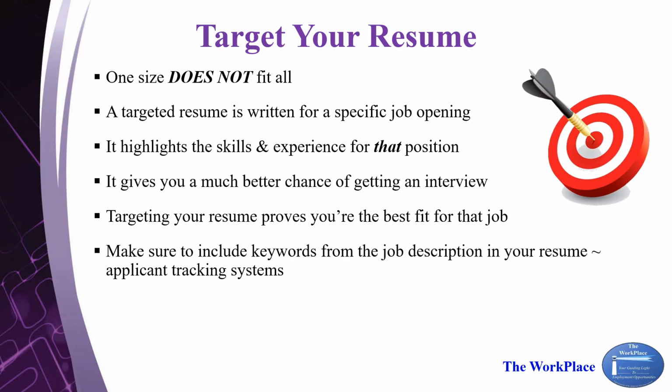Before we go any further, let's quickly talk about targeting your resume. One size definitely does not fit all, and you should really target your resume to every position you're applying for. By targeting your resume, you can make sure to include those important keywords from the job description, which can greatly increase your chance of getting that interview. For more information on targeting a resume and the master resume, check out our video, What is a Resume and Why Do I Need One?